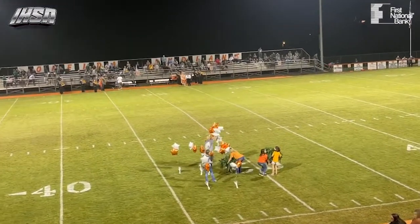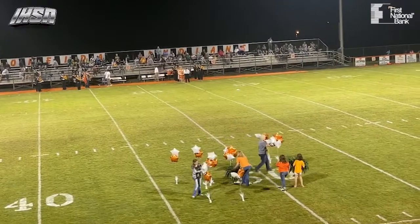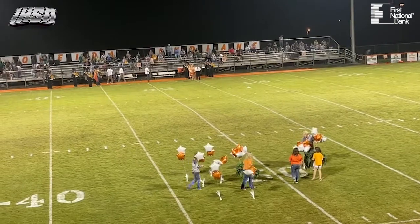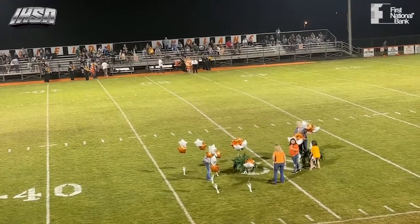Welcome back to Jim May Stadium at Dr. Emmy Thompson Field. It is halftime, and homecoming festivities are coming up. But right now, Oneida trailing 17-7 at the half.